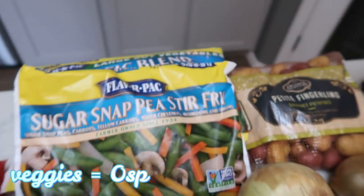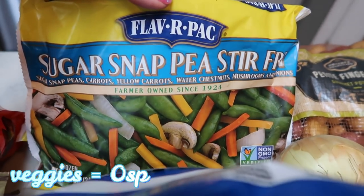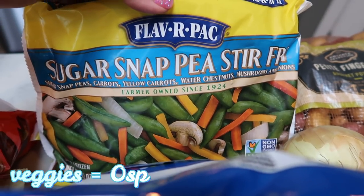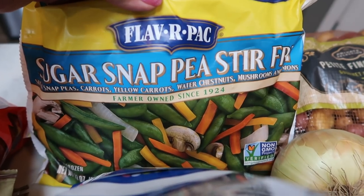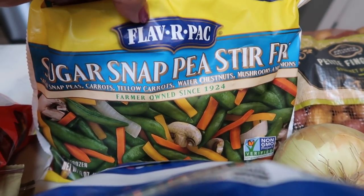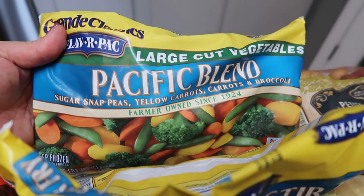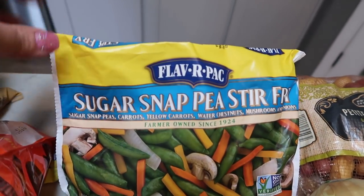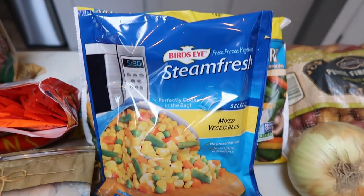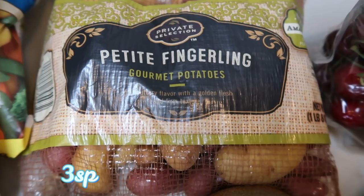So I have some mixed veggies. I got this sugar snap pea stir fry, and I thought these would be really good just to have as a side. I love this Flavor Pack brand. Their vegetables are so good, and the quality is outstanding. And then this is kind of my new favorite. This is sugar snap peas, yellow carrots, carrots, and broccoli. This one is really good, this Pacific blend. So I grabbed those for side dishes for the upcoming week. Also, some petite fingerling potatoes. This is for my lunch meal prep.